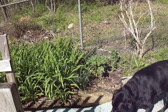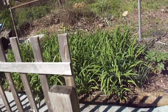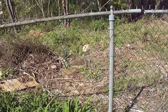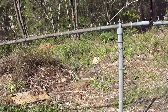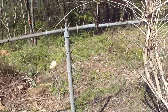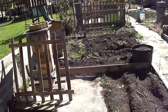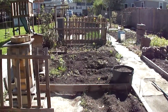Comes the Garden King there, Max. Saw rabbits out there this morning, much to my horror. But I do have a little bit of a wildlife area out back here. And a little mulch pile. Still just mid-spring, and I think I'm going to go plant tomatoes today.